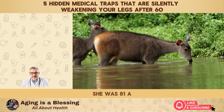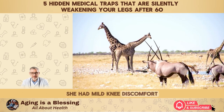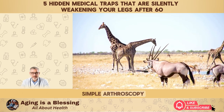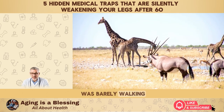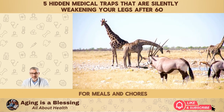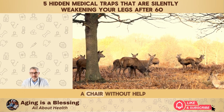She was 81, a retired librarian from Oregon. She had mild knee discomfort, but walked daily to the store. Her doctor suggested a simple arthroscopy. Just a clean-up, they said. But post-surgery, she was barely walking, 3 weeks in a walker, depended on her daughter for meals and chores. By the time she came to me, Barbara couldn't rise from a chair without help.